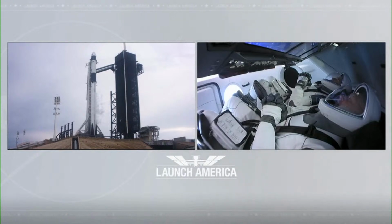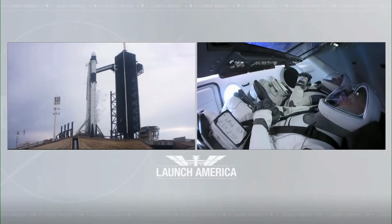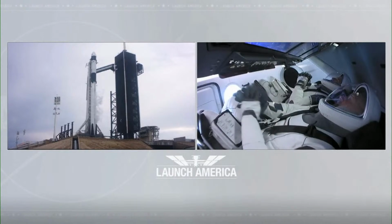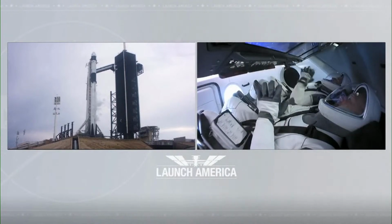So unfortunate scrub today because of weather. That was the one thing we were tracking from the moment we started today, watching Bob and Doug get suited up for their launch. We did abort today's launch, or scrub today's launch, with a little under 17 minutes to go until our T0 time, which was 4:33. So that's going to move us to our next attempt, which is coming up on Saturday, and that time is going to be 3:22 p.m.